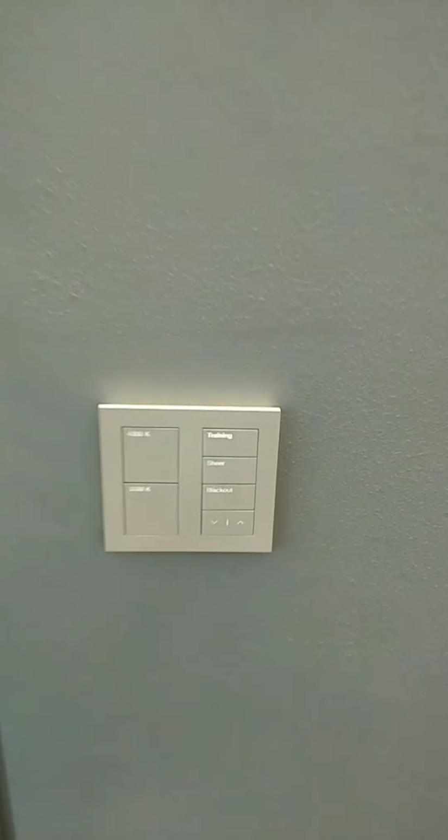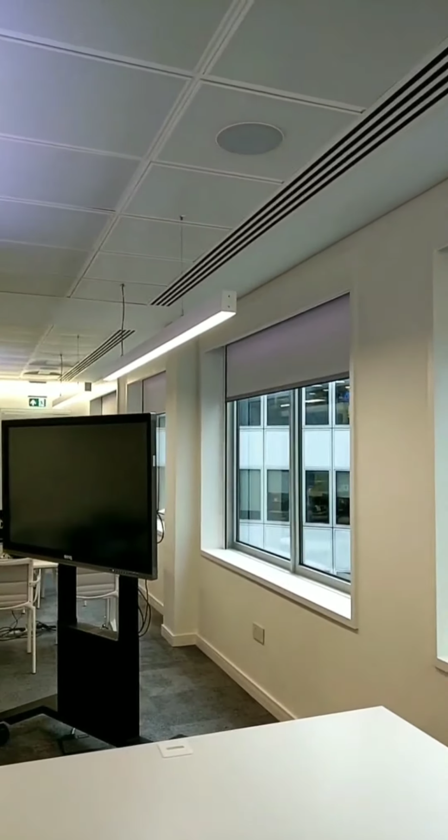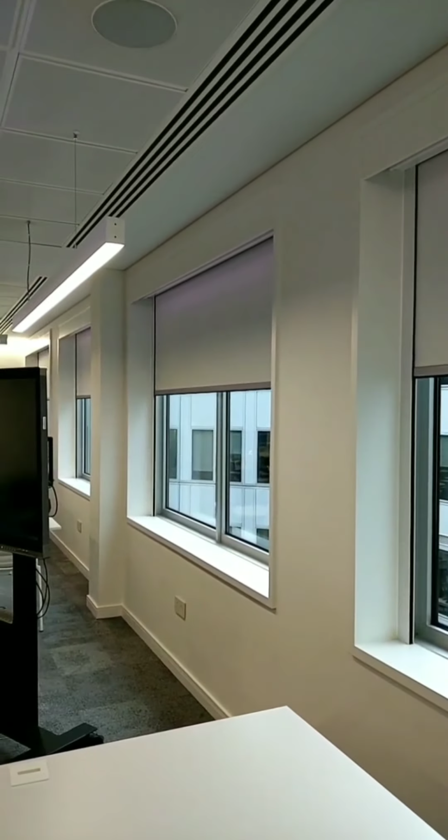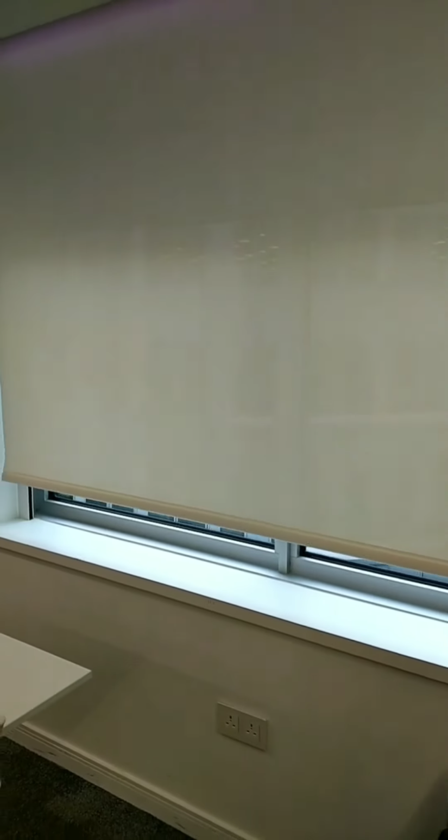They're controlled here by a matte white Palladium keypad. So if I press blackout, you can now see that all the blackout blinds are coming down the channels to block the light coming through from the outside. You can also double up. So on this window, they've got a sheer blind which comes in front, and if I open the blackout and let the sheer down, then you'll see the difference between having no light coming through and having some light come through. So there are plenty of options available that we can provide you with, or you can come down and actually have a look for yourself.